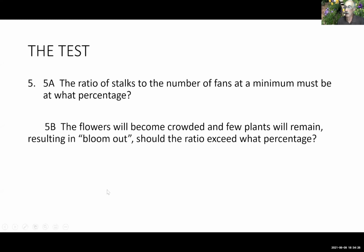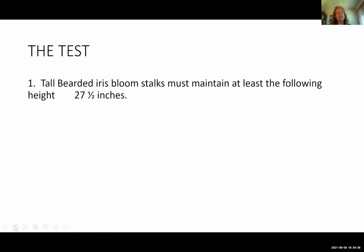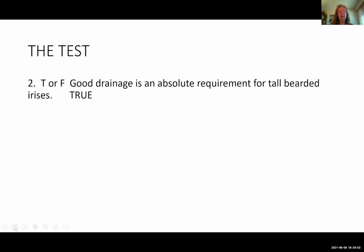So if you want to go through the answers, okay. Answer to number 1 is 27.5 inches. Do you want me to read the questions again? Yeah, probably. Tall bearded iris bloom stalks must maintain at least the following heights: 27.5 inches. True or false? Good drainage is an absolute requirement for tall bearded irises. True.